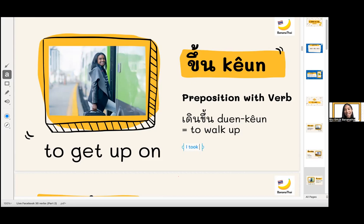I took BTS. If you never lived in Thailand or visited Thailand, we have BTS. It's not a Korean superstar. It's the name of the public sky train system in Bangkok. So I took the BTS. How do you say I took the BTS? ผมขึ้น BTS, or ฉันขึ้น BTS. Very good.